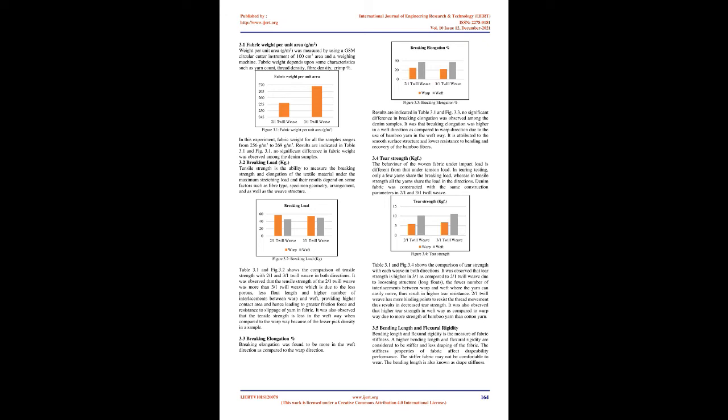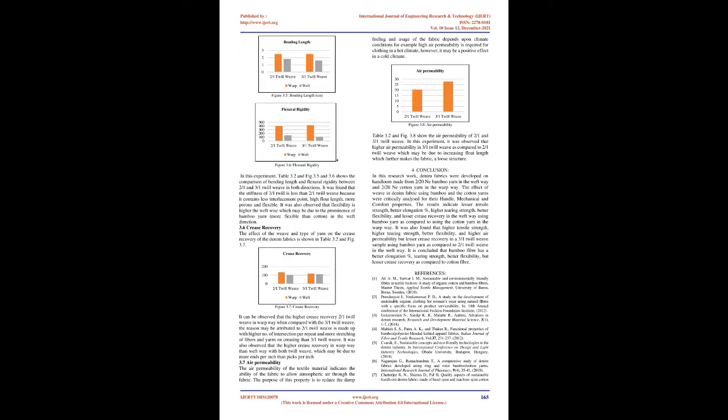3. Results and discussion. The denim samples were conditioned in the testing atmosphere of 65 plus or minus 2% RH and temperature of 27 plus or minus 2°C to get reliability in the results. Following results have been obtained while testing of handloom twill denim fabric.